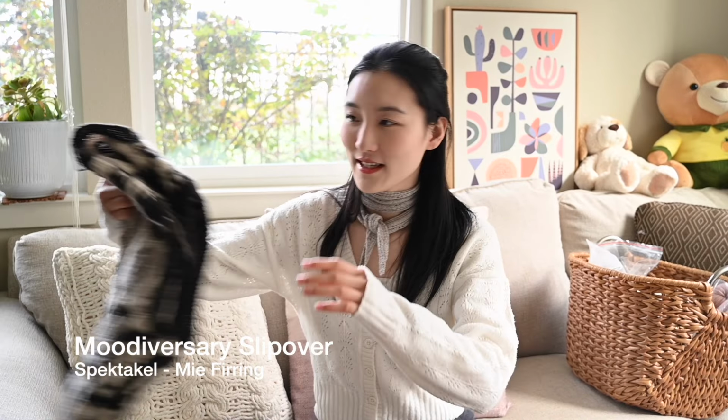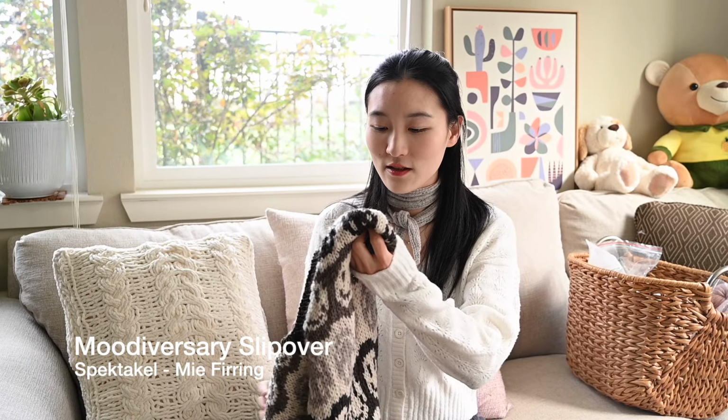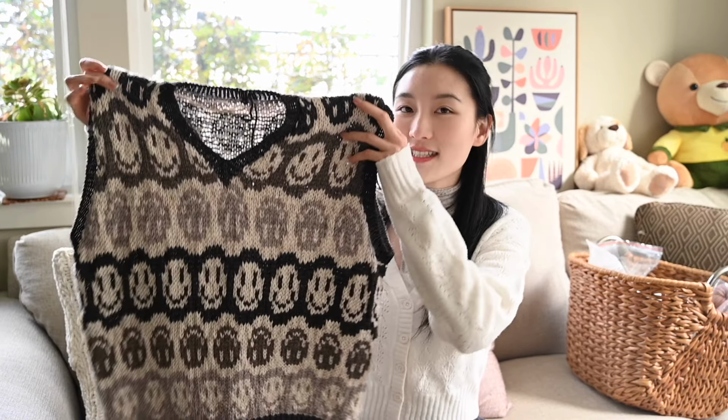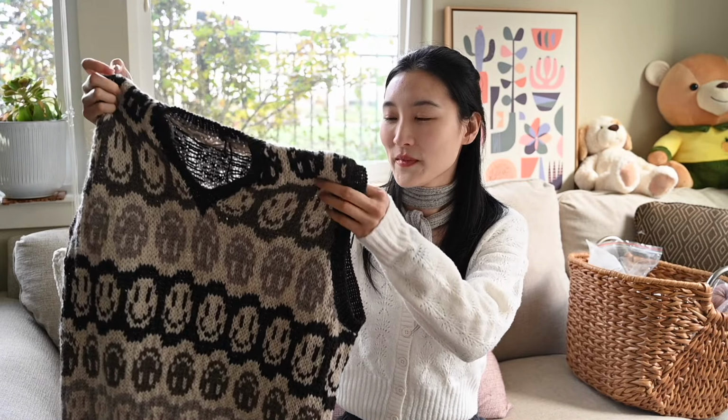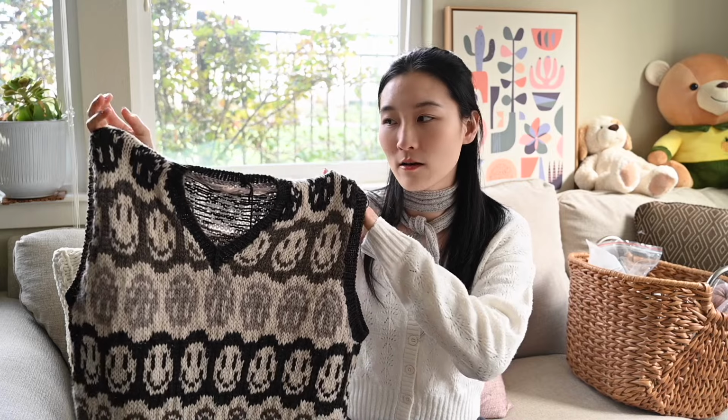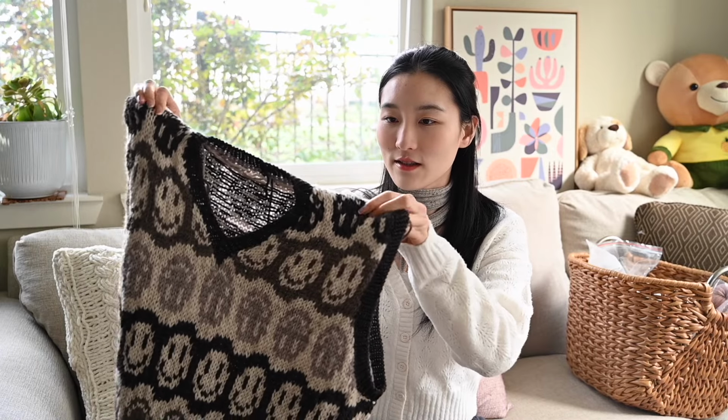So that comes to the second finished object of this month, and that's my Moodiversary Slipover. It's quite damp, I'm still blocking it, but you can see it as a finished object. I think the last time I showed it, it was still missing all the ribbing for the neck and armhole, but it was very quick to add them on.